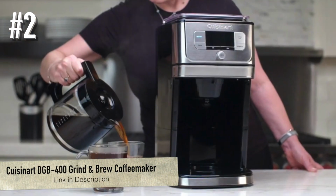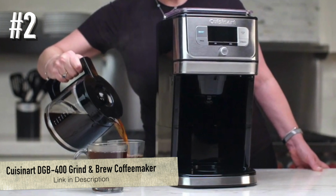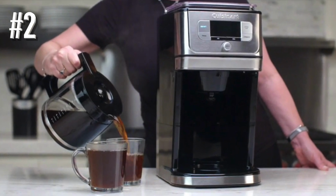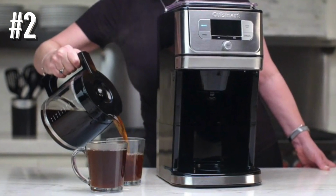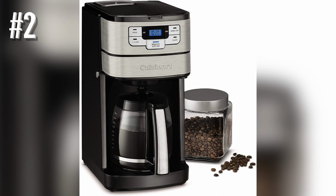Number 2. Cuisinart DGB 400 Grind and Brew Coffee Maker. Unlike the DGB 900 BC, which is our number 1 pick, this Cuisinart Grind and Brew boasts a blade grinder instead of burrs. However, some people swear they can't taste the difference between coffee ground with a blade grinder versus one with burrs. So, if you're not too picky about your ground coffee, you might get a kick out of this Grind and Brew drip coffee machine.